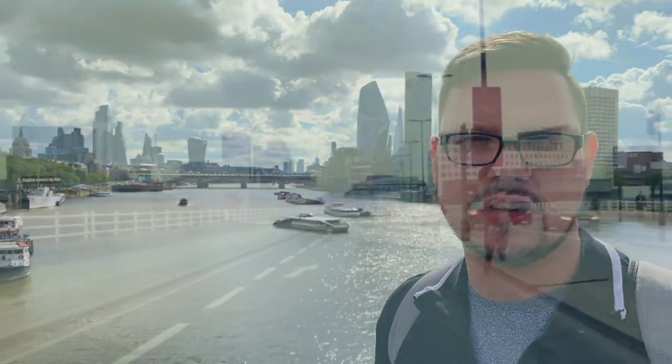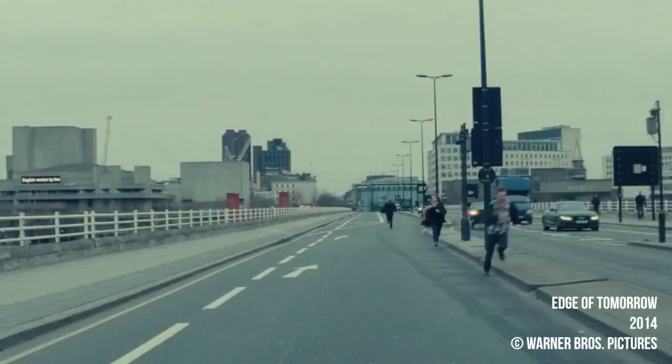Waterloo Bridge was also used in Edge of Tomorrow, where Tom Cruise runs over the bridge, looks out over the walkie-talkie during the alien invasion.